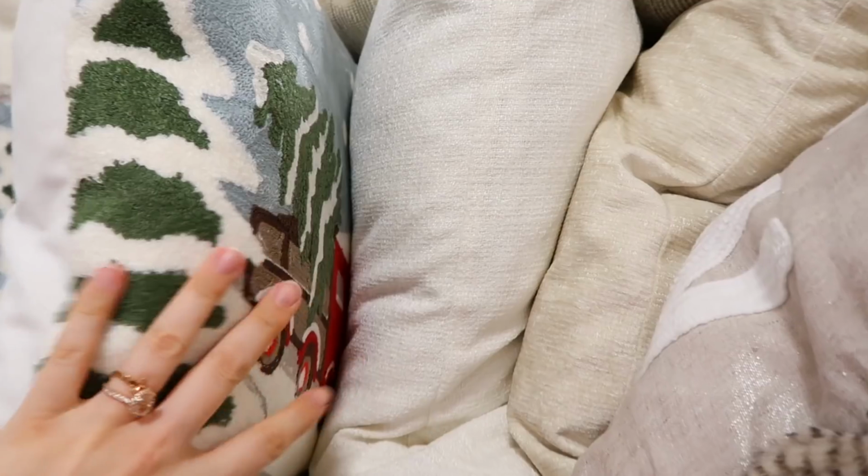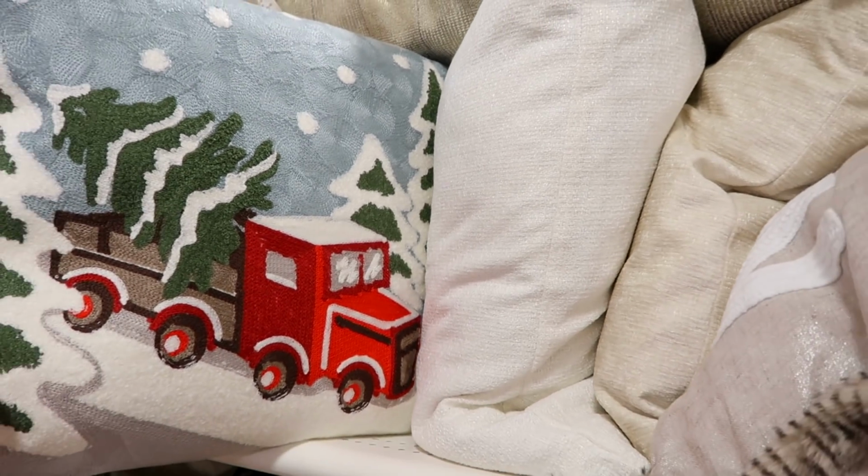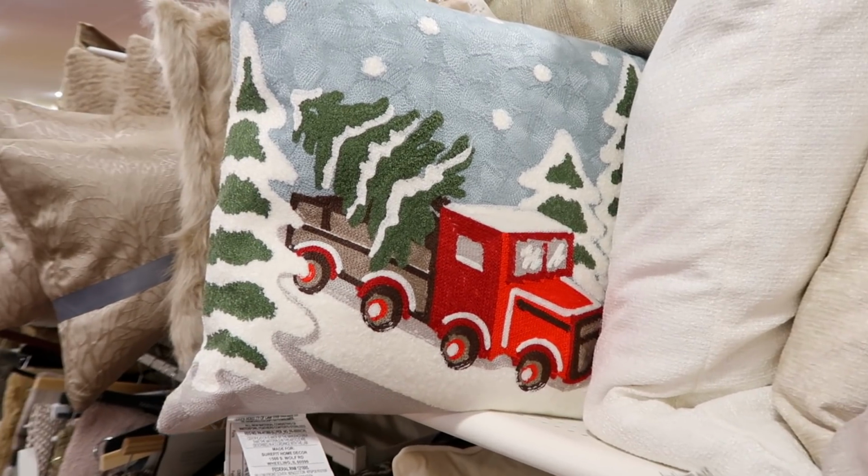I feel like I'm hauling when I shouldn't be hauling in the first place because I have so much stuff. The only thing I didn't find are throw pillows. They didn't have the ones that I left there the other day, which is a bummer. They did have a few that had red and blue on them, which is what I was looking for because I know that's hard to find. But they just weren't the style that I wanted. I almost bought them and I was like, I don't love them, so I'm not going to spend the money. There was a truck on one and we all know that's not really my style. So yeah, I didn't get throw pillows, but we have a lot of other stuff.